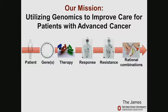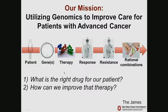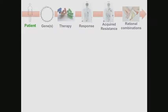There's very few instances where that happens, and understanding how cancer becomes resistant, and then thinking about rational combinations to eradicate cancer, much like the way we've sought to eradicate other diseases like HIV and tuberculosis, which are also sneaky diseases that find ways to get around therapy. So two simple goals: what's the right drug, and how can we improve that therapy? So I'll walk you through a couple steps of this process, going from patients to the goal of combination therapies.